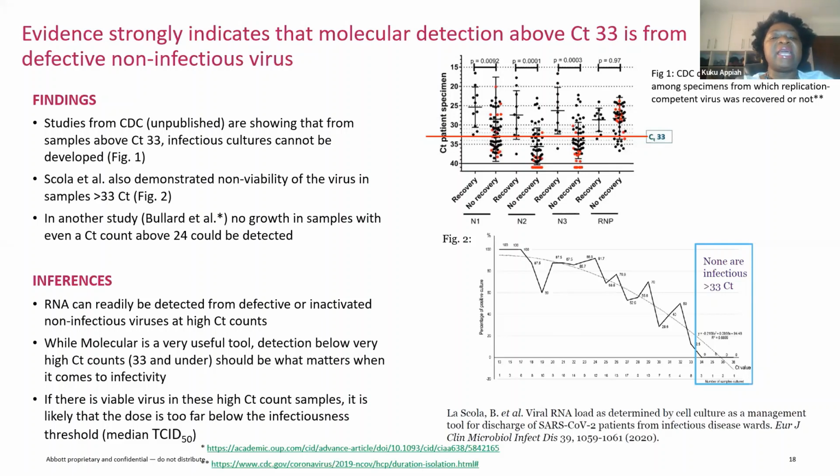So evidence strongly indicates that molecular detection above a CT value of 33 is from defective or non-infectious virus. Studies from the CDC have shown that from samples with a CT value over 33, infectious cultures could not be obtained. Scholar et al. also demonstrated the non-viability of virus from samples with a CT value of over 33. And in another study by Bullard et al., no growth was obtained from samples even at a CT value of over 24.